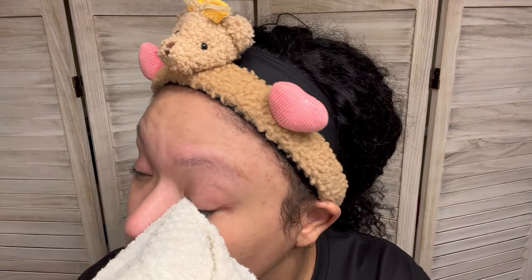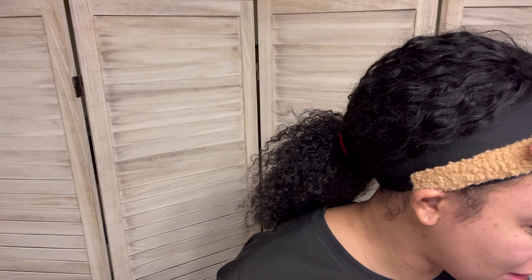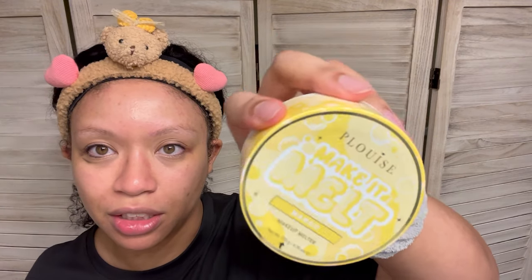That's actually horrendous. Ugh, I don't know about the people skincare products. I mean, the cleanser's cool. I don't wanna go to sleep with makeup on my face. I really don't. I know I said I wasn't gonna use it, but I'm gonna go ahead and use it and see if it gets the rest of this makeup off of my face. This is the Make It Melt Mango Makeup Melter by P. Louise. I'm gonna go ahead and give this a try. Hopefully it kind of takes off what's been left over.